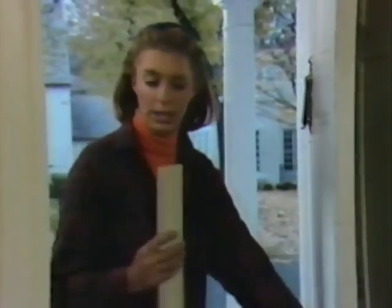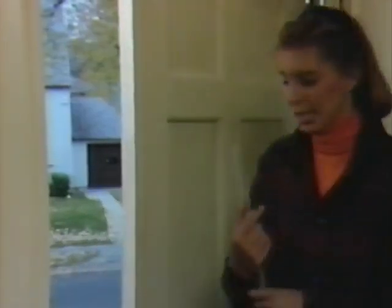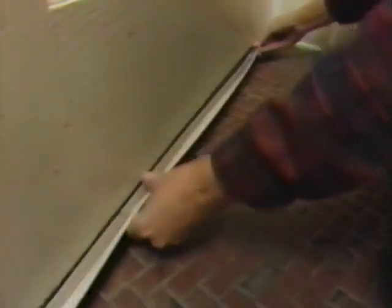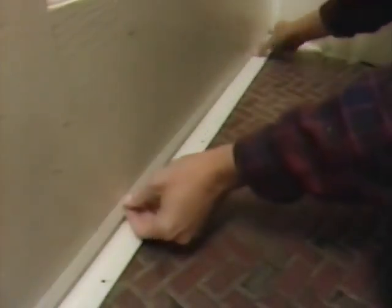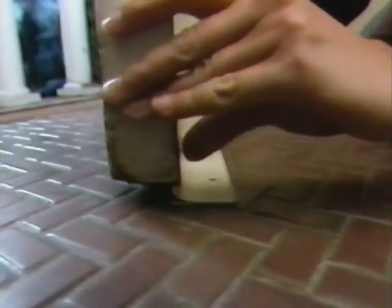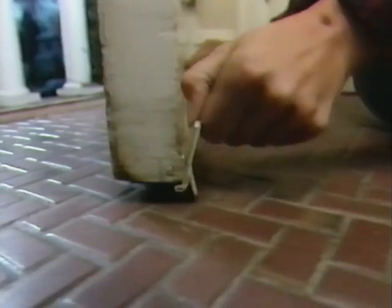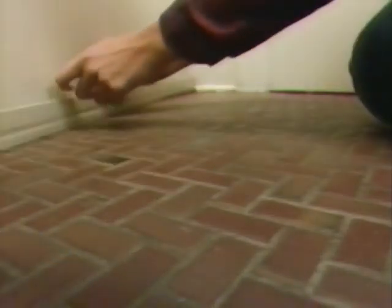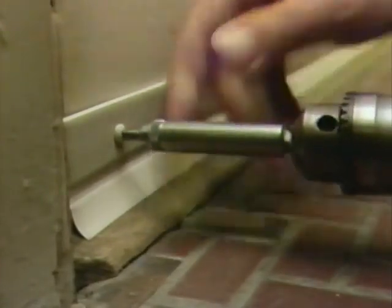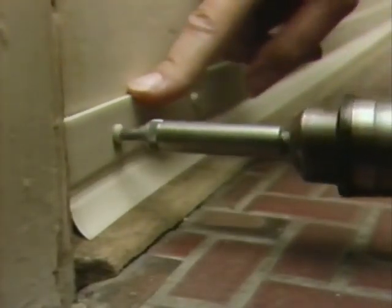Regular weather stripping won't work here. So we're going to attach this flexible rubber seal on the bottom. It has an adhesive side that fits up against the bottom edge of the door. When the other side folds up next to it, it creates a bulb that seals any gaps along the bottom. This side gets screwed in, starting from the center and working out to the sides, adjusting it up and down to make the bulb the right size at each point along the door. There, an easy solution to a common weatherization problem.